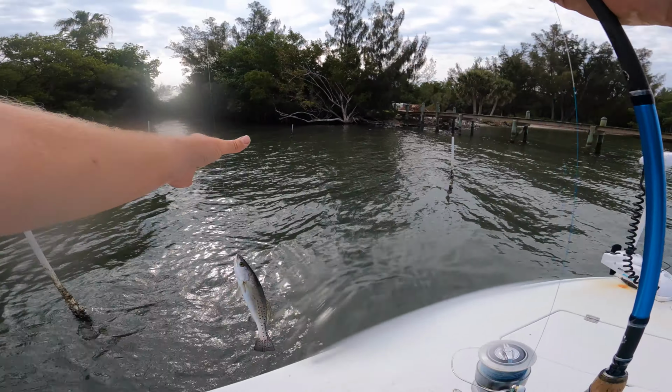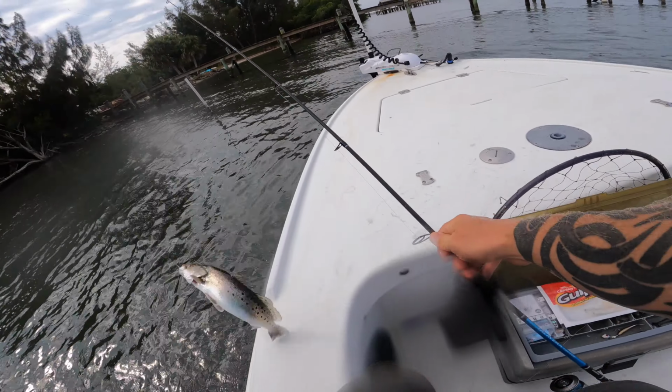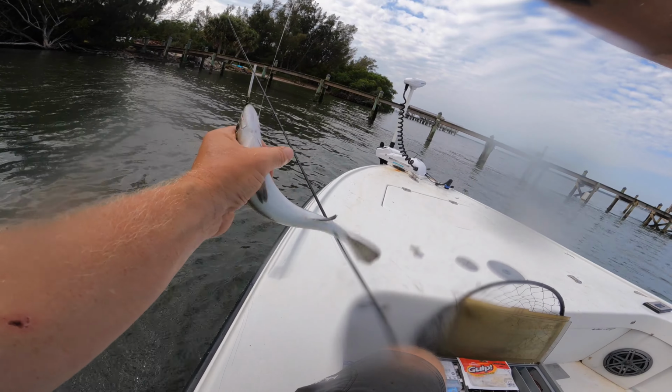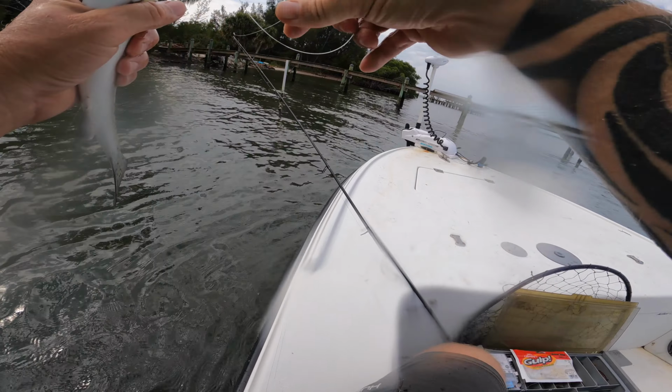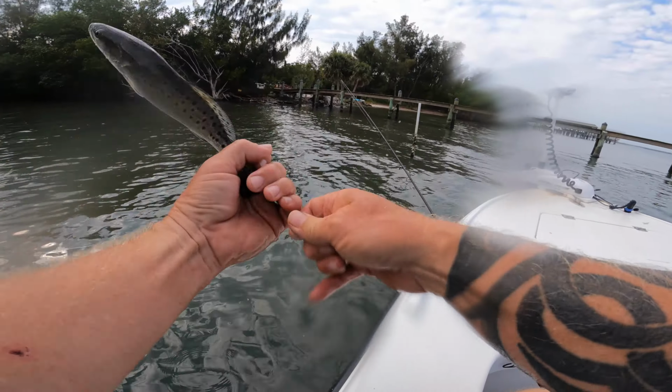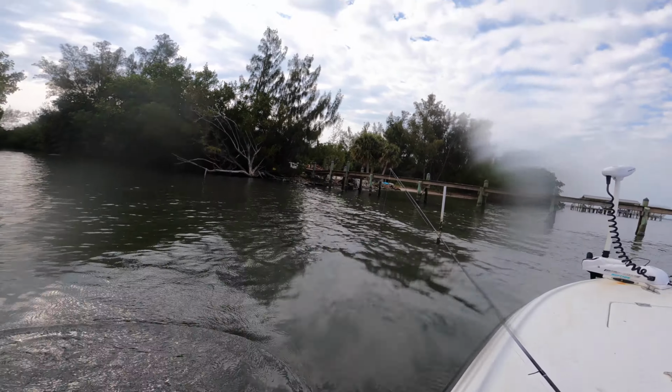All right, good little trout. Scarfing up them shrimpers. A good little trout up in there. Oop, he's a goner.